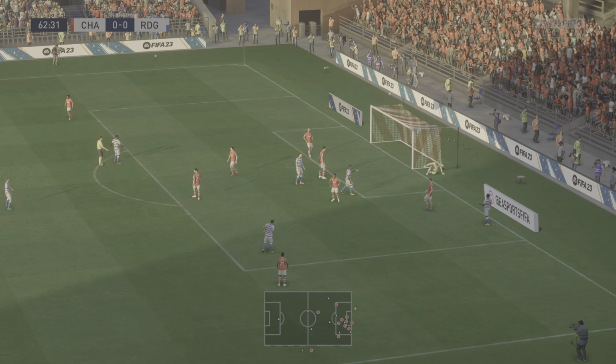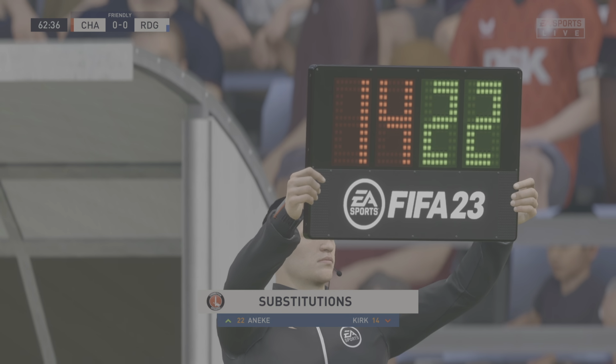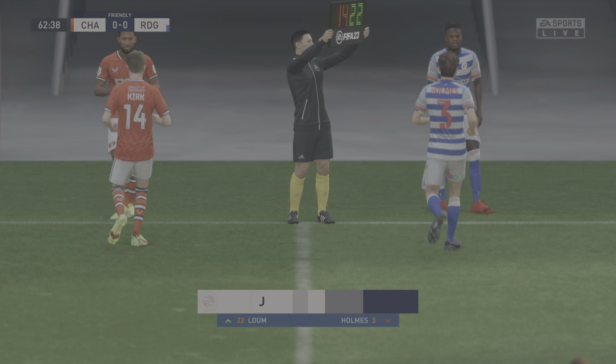Well, he didn't really trouble the keeper. To be fair, the angle was tight. Well, I'm not sure that was the right option. It's always going to be difficult to score from there. So, making the substitution now.